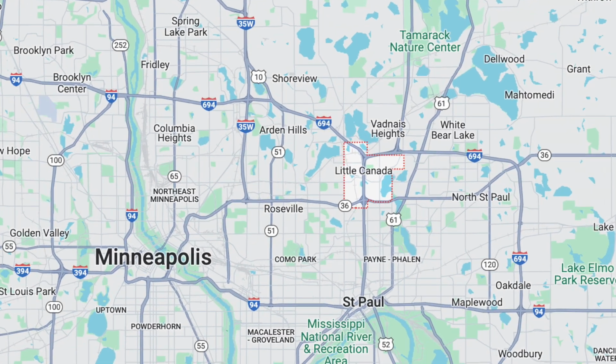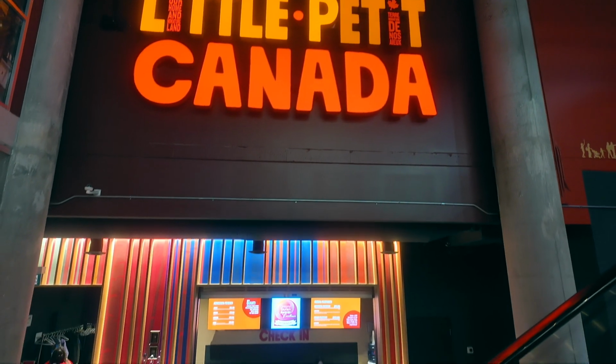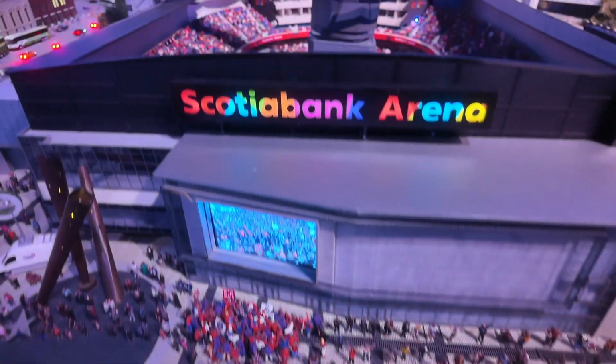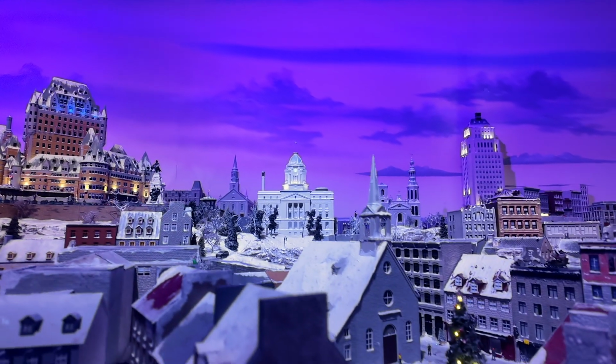Little Canada is the name of a US town in Minnesota, but there happens to be a slightly different, smaller, and definitely more Canadian Little Canada in Toronto. It's a captivating, detailed, and immersive miniature world that brings the sights of Canada to life, but on a small scale.